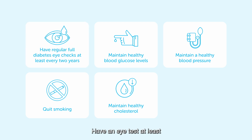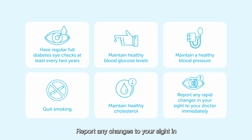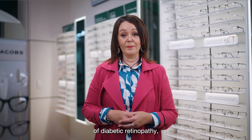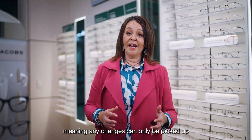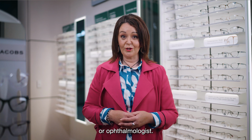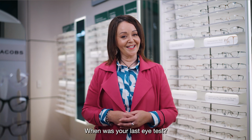Have an eye test at least every 2 years with your local optometrist or other eye doctor. Report any changes to your sight in between routine eye tests to your doctor. There are no symptoms in the early stages of diabetic retinopathy, meaning any changes can only be picked up by an eye test with an optometrist or ophthalmologist. When was your last eye test?